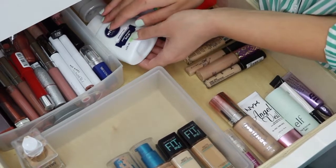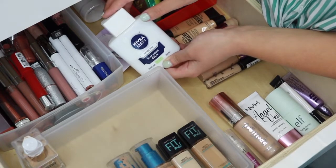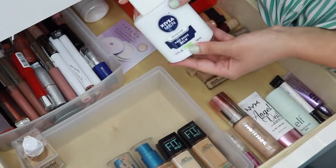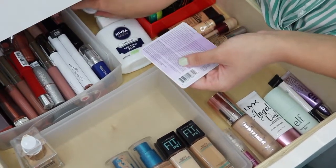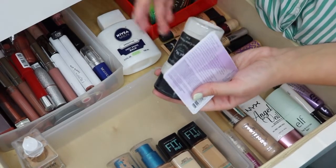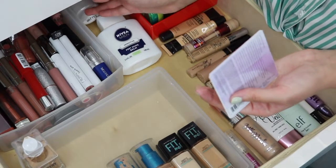And then right here, I have the Nivea Men's Post Shave Balm. I use this as a primer. It's really nice. Also kind of provides that tacky base to make your makeup last all day. I also keep my RCMA No Color Powder right here as well because it doesn't fit in the top drawer really anywhere, so I just keep it down here. I love that one as well. It's a great loose powder.